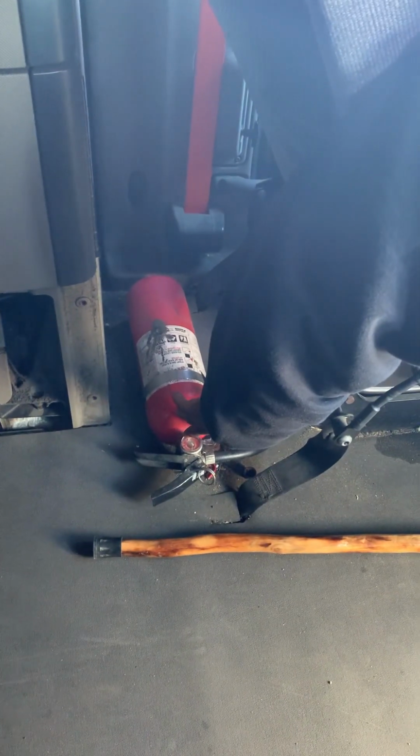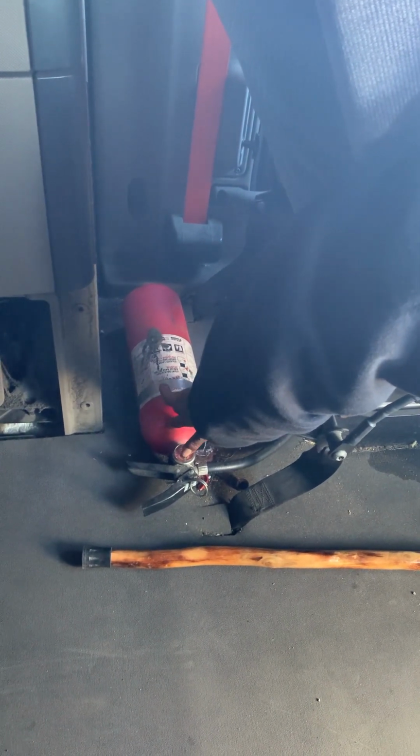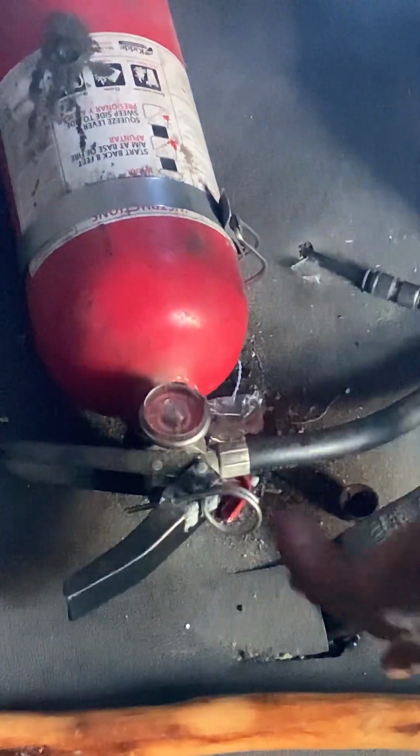I have my fire extinguisher. It's properly mounted, not bent, broken, cracked, or damaged. No missing parts, no missing hardware. It's fully charged. It's in the green. It's ABC rated. The inspection sticker is up to date, and the safety pin is present.